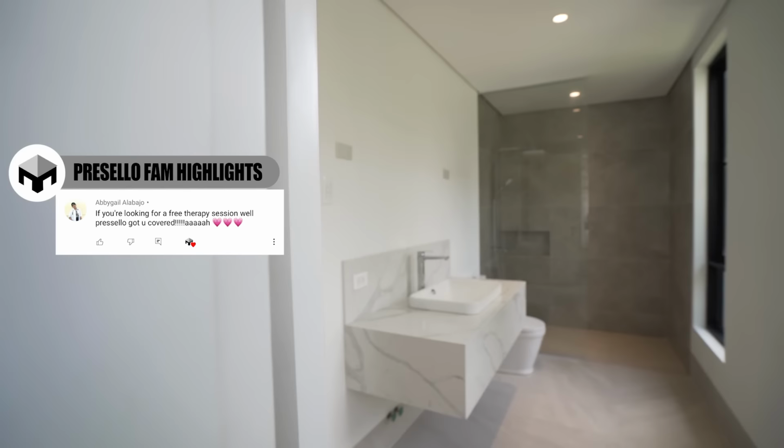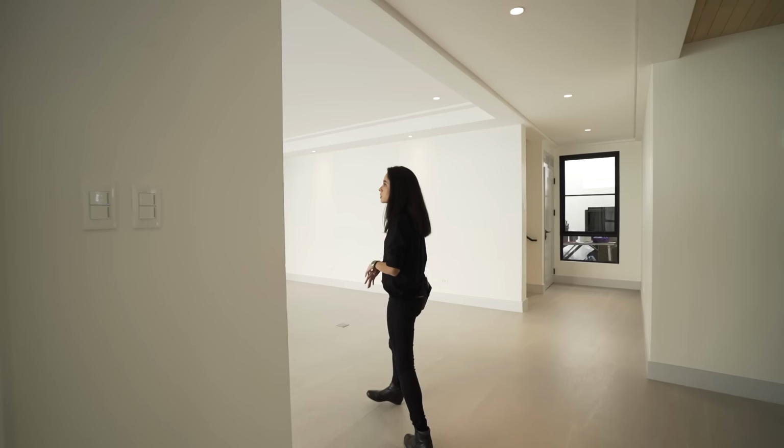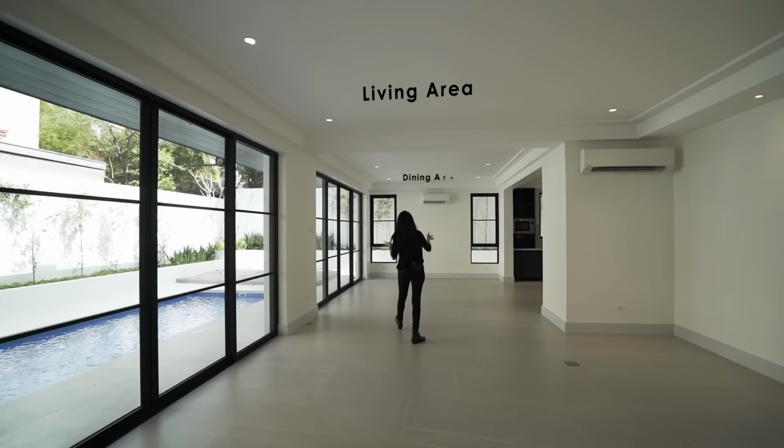Gosh, look at the lines. It's so nice and clean. Even the plants look so aesthetic. Okay, so back out here in the open area, you have more of these beautiful sliding glass panels, which let you see your swimming pool and your very, very manicured garden. Basically, this is open space for your living and your dining.